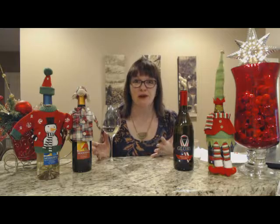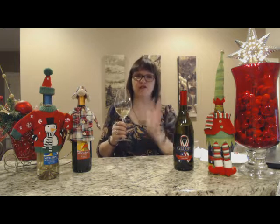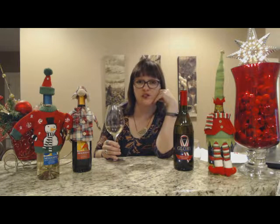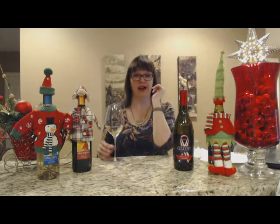Okay, now that we've talked about how to evaluate wine, let's talk about this specific wine and this varietal, the Chenin Blanc. I'm sure not a lot of you have probably heard of Chenin Blanc, but it is a delicious wine that's out there, and I encourage you to try it.